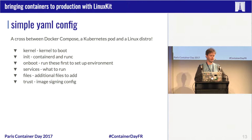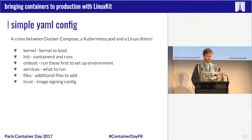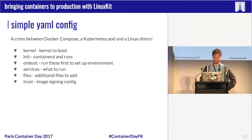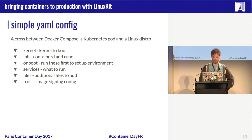The first thing is a simple YAML config. Everyone loves YAML. Everyone's used to YAML for Docker Compose and Kubernetes. And the YAML config is a sort of combination between a Kubernetes pod, a Docker Compose file and a whole Linux distro. These are the components that you can specify in your YAML file: what you want to run in your Linux system, what has to start up at the beginning, what services you want to run, which might be Docker or Kubernetes, or it might be a custom application you want to run, and some signing configuration, because signing packages is really important.